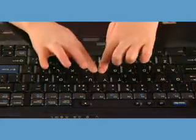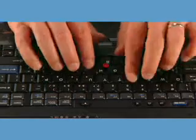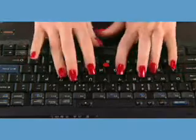I don't know how to describe this really, but the keyboard just feels really good to use. Unlike some other notebooks, a ThinkPad keyboard is full-sized with 7 rows of keys, not 6. This means the keys are easy to find and your hands won't be cramped. And it's engineered to give you a good response when you type, so you can work longer without getting tired.